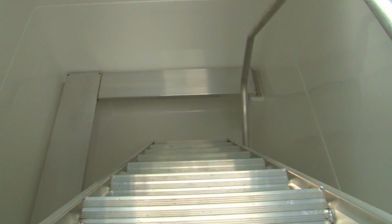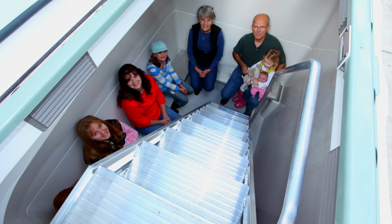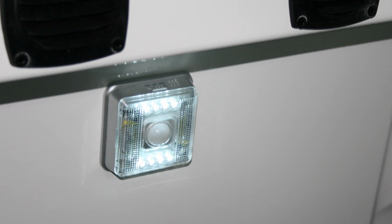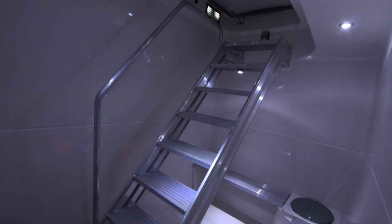As you look around, notice how the steps have a normal rise and run? This makes them very accessible for those hurried moments when swift entry is of utmost importance to you. Under the door is a motion LED light. There are plenty of push-button LED lights molded into the ceiling for ample lighting, which are battery-operated.